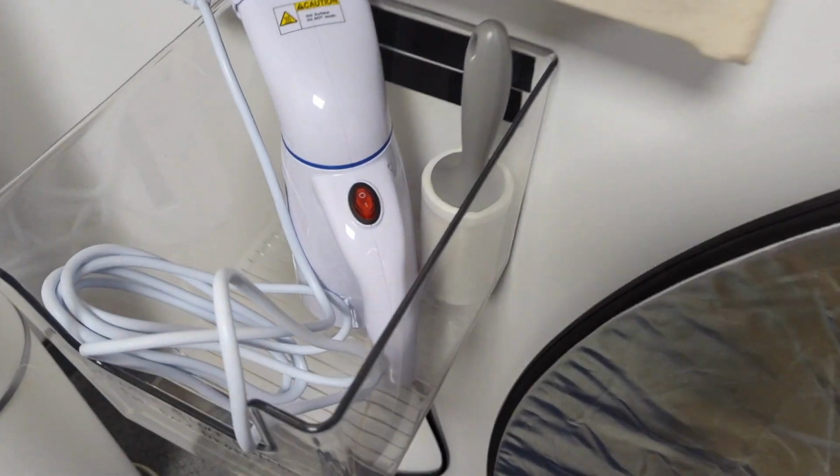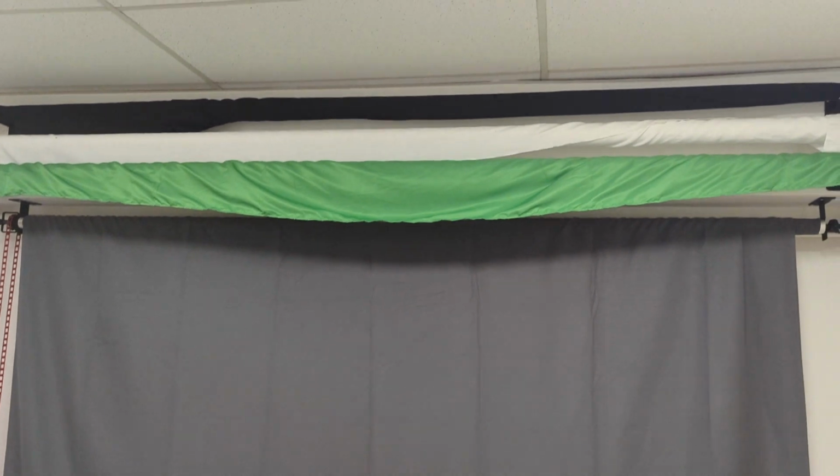Here we have a steamer and a lint roller, and those are used for cleaning these screens. So these backdrops are for photography, and if they get dirty, because you roll them out onto the floor, then you can clean them and you can steam the wrinkles out.